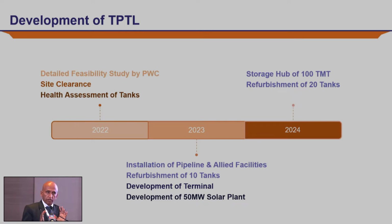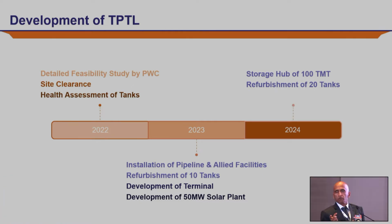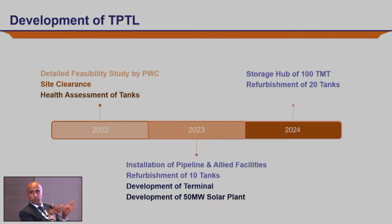So, primarily, we intend to lay two pipelines, one pipeline for the white oils, and the other one for the black oils. Out of these 10 tanks, which should be ready closely by July, August coming year, we intend to put a minimum of 3 tanks on bunkering. Also, in Trincomalee, we have that large spread out area of 600 acres, which we just saw, wherein a 50 megawatt solar plant with an estimated value of about 25 million USD is going to be put up.